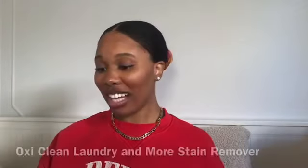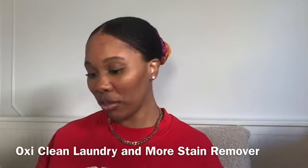Another thing I've been enjoying to use on my clothes and to remove stains for a very long time now is this OxiClean Laundry and More Stain Remover. Yeah, this thing is definitely color safe. I've had no issues with it. I don't feel like it weakens my clothes either. Some chemicals could be so harsh that your clothes get pretty weak and worn out pretty quickly, but I feel like with OxiClean, it doesn't do that, and it gets tough stains out quickly.